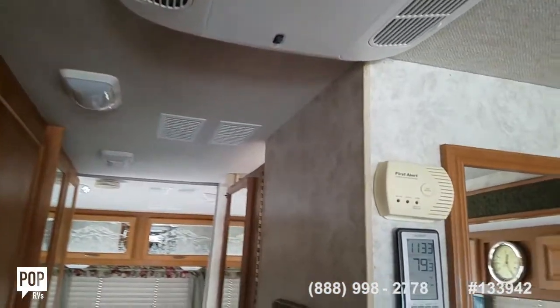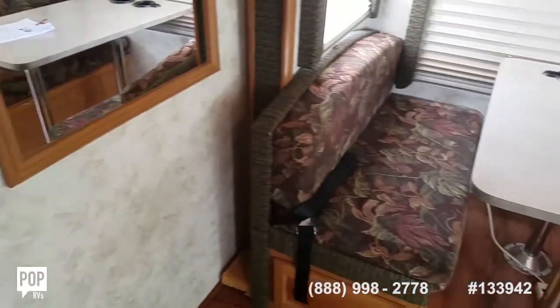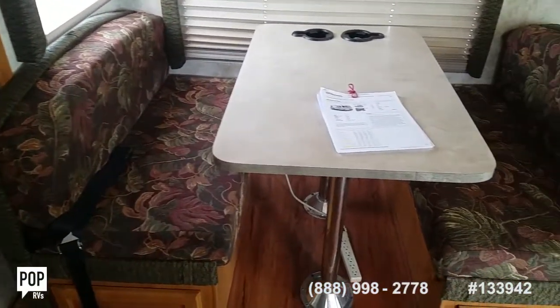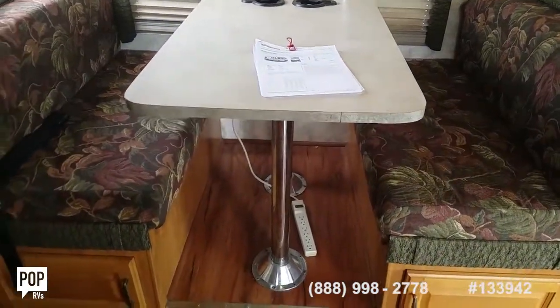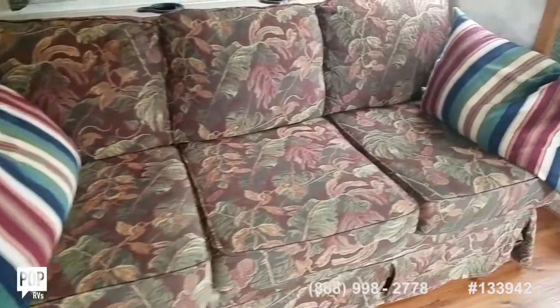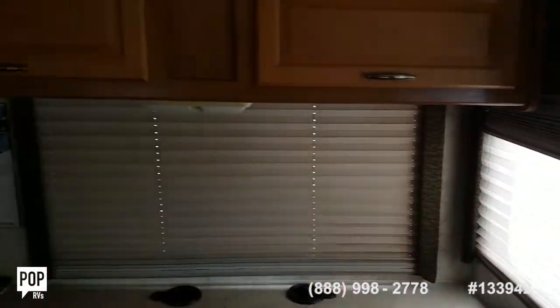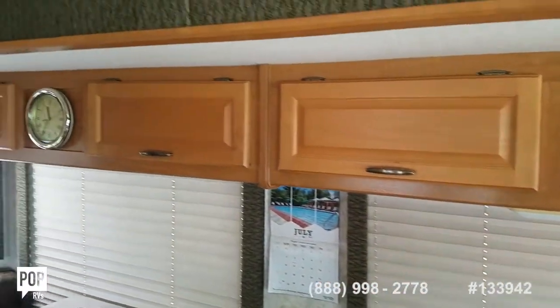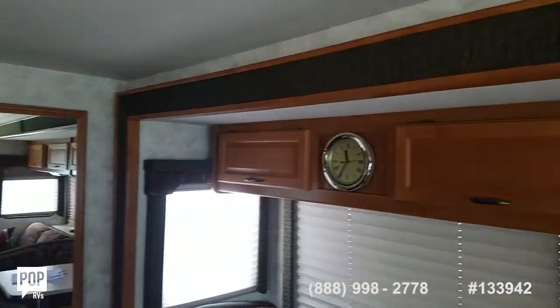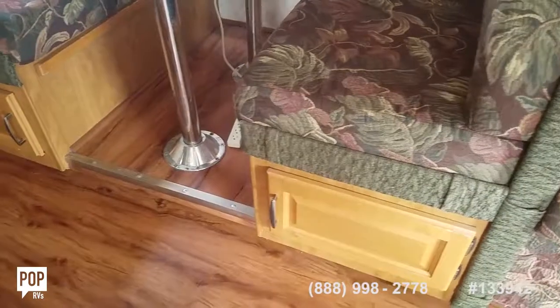Now this dinette, the table drops down. You got filler cushions to create an extra sleeping space. The sofa is a pull-out one for additional sleeping space. You got day and night shades on all the windows, so privacy or darkness if needed. And then tons of storage above, and some additional drawers under the dinette seats.